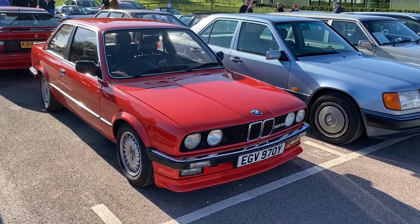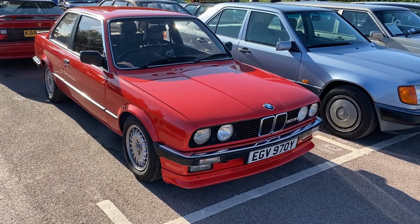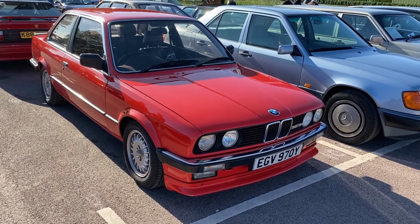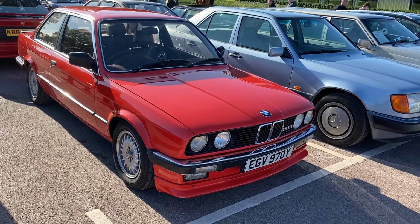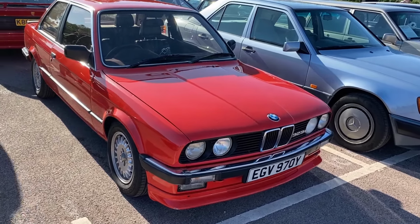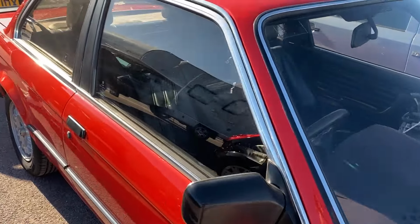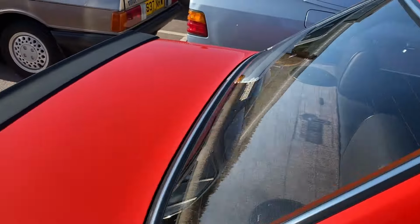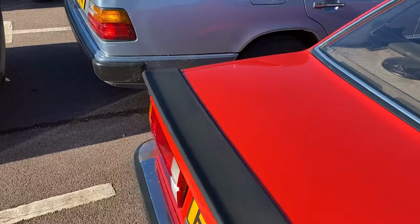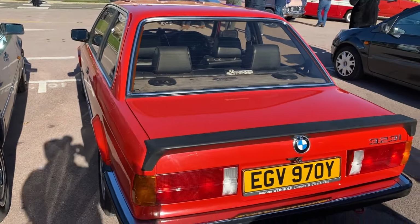So for BMW fans, we've got the E30 323i. I'm not sure the 323i had such a long life. I think it was replaced by the 325, and it is an early car. It's a Y-plated car. It's a beautiful, beautiful red. Factory sunroof in there as well. Lip spoiler on the back. Wow, it is an early car, isn't it? Doesn't it look nice as well?